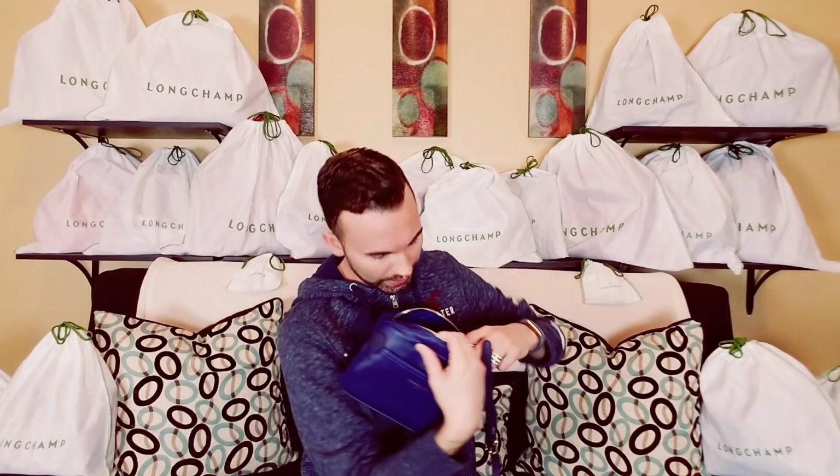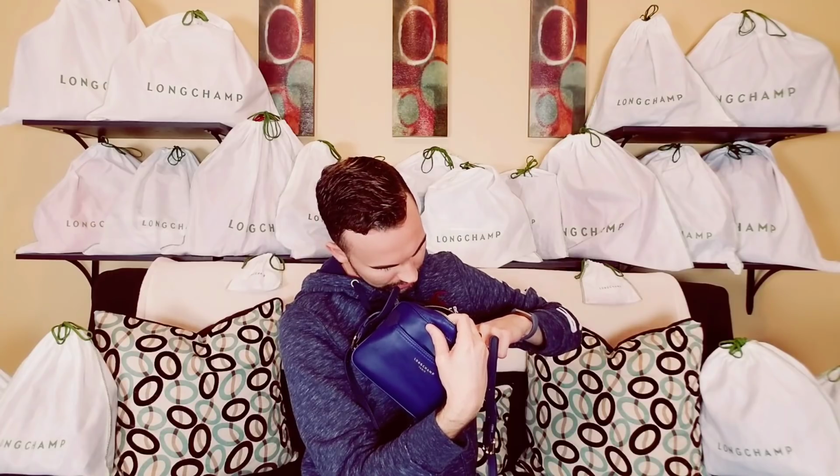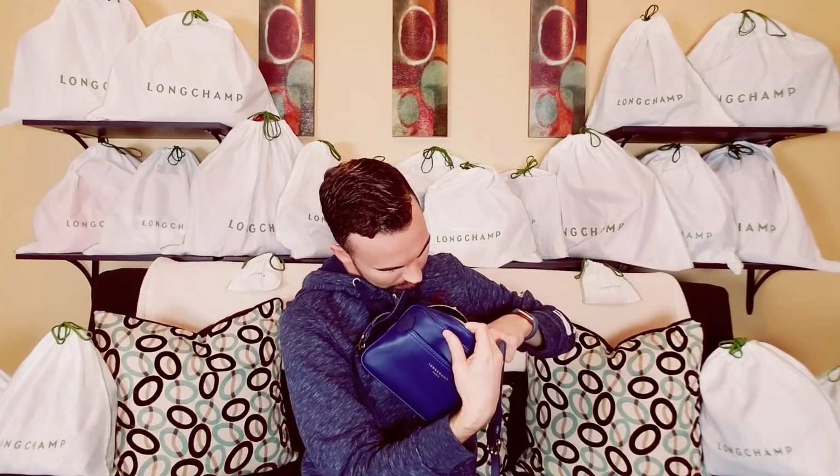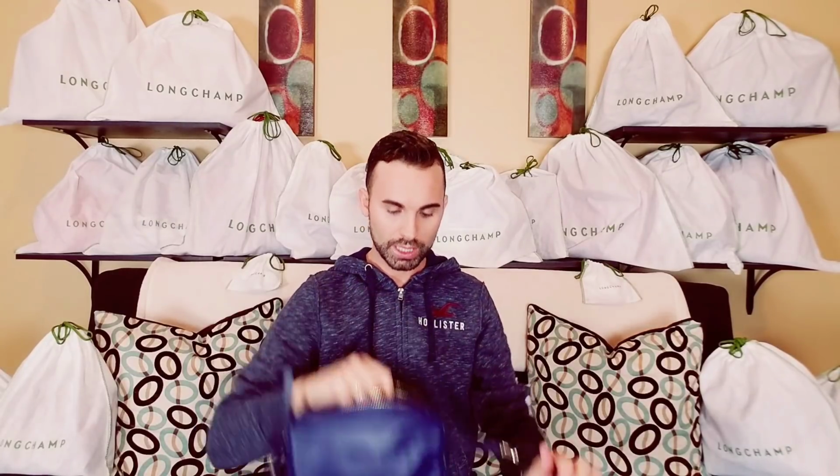Okay, where's this one made at? Is this made in France? It is. Yeah, this one was made in France, too. Sweet! That's pretty awesome. Okay, let's adjust the straps and try it on. Hopefully you guys like this. That's a smooth zipper too. I'm digging that. That is nice.